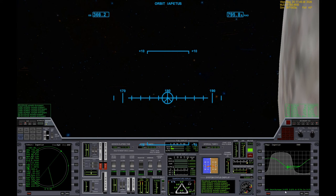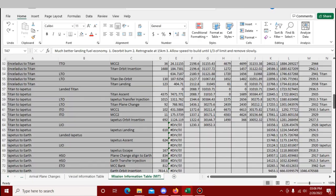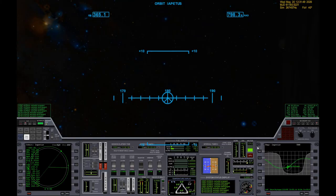All right, so until we get to that point. Okay, here's 120 east, so we're going to get our numbers now. Let's see, 1230.3 left in the tank, 30,052.3 kilograms. We're at 365 meters per second, and we're ready to go. Landing burn begin. Well, not landing burn, but the deorbit burn begins now. That was it. At least for the time being. In fact, that was too much.